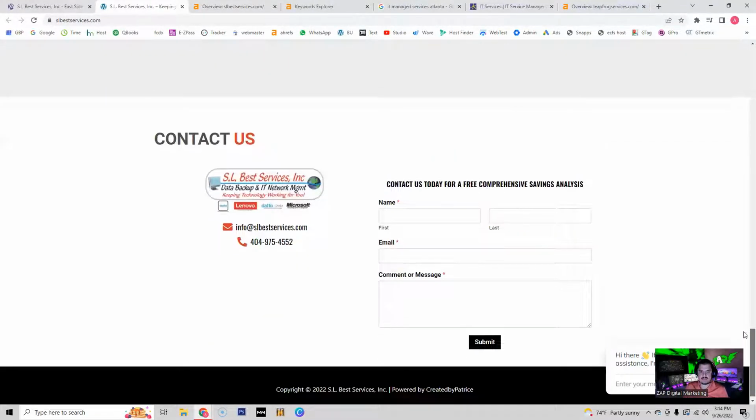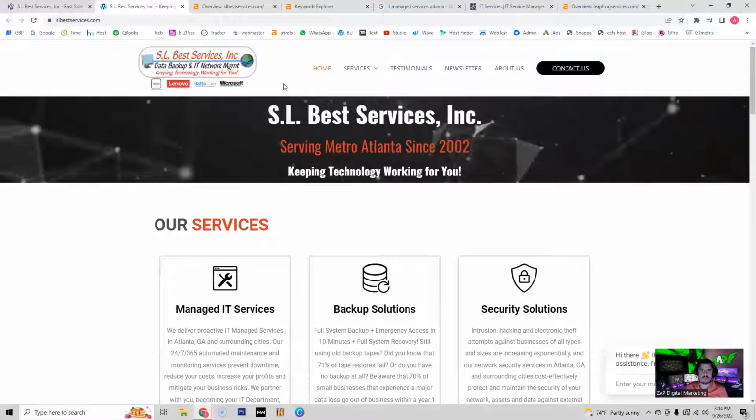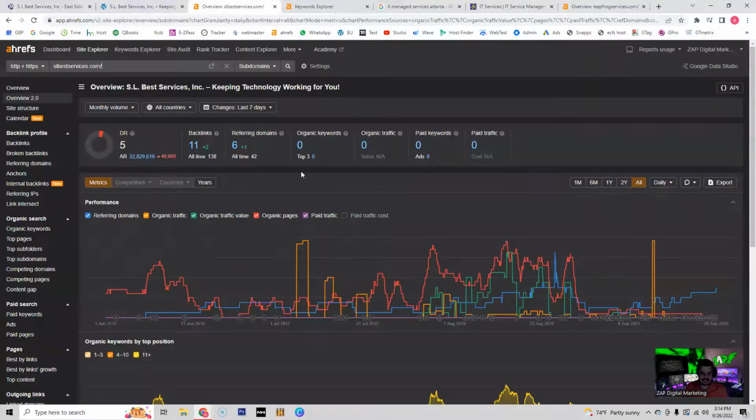your services. That being said, I use this tool called Ahrefs, and what this does is pick data from your website based on Google criteria. You can see here that you only have 11 backlinks, and I'm going to tell you what that is. But to my point, you're not being found for any keywords, nothing. And of course, you've got zero organic traffic. That means that if I go to Google, and I'll show you that in a second, and type IT services Atlanta, you're not going to show up.